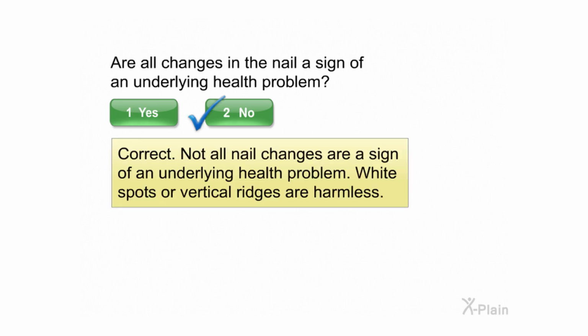Correct. Not all nail changes are a sign of an underlying health problem. White spots or vertical ridges are harmless.